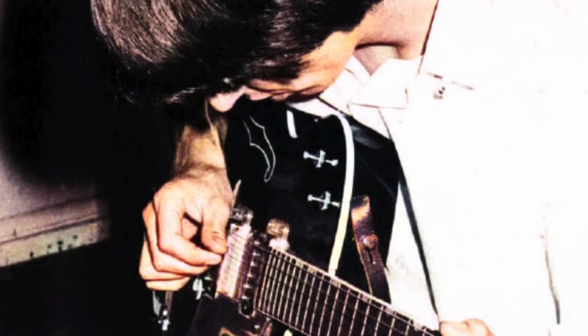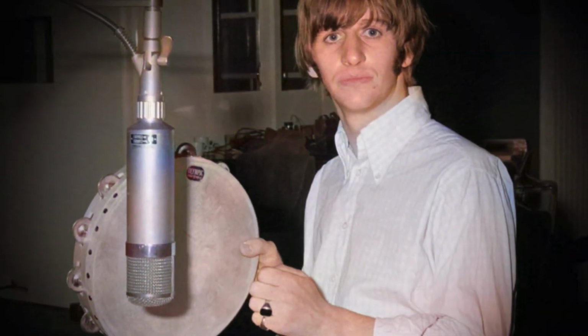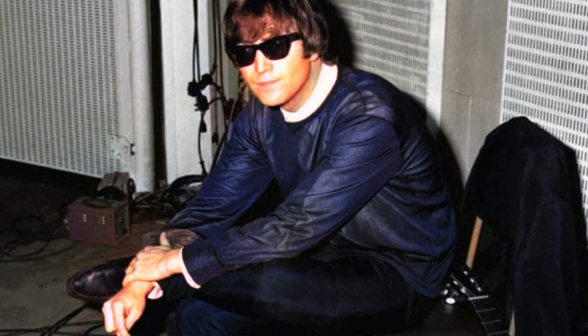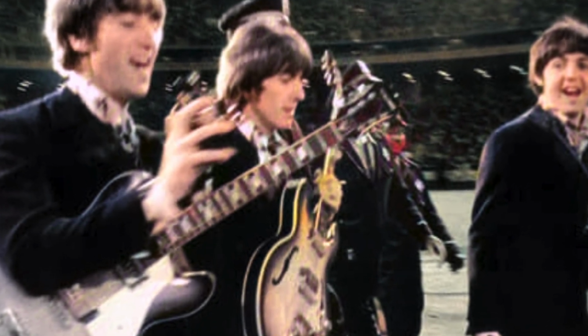And speaking of George, he struggled with the guitar solo on this one, needing a few tries to get it down, and Ringo had his own issues keeping tempo on the tambourine. You can hear the tambourine lag for a second, but Ringo recovers quickly. Despite the little hiccups, the final version has that tight, cohesive Beatles sound that made it good enough to stay in their live shows until their very last concert in 1966.